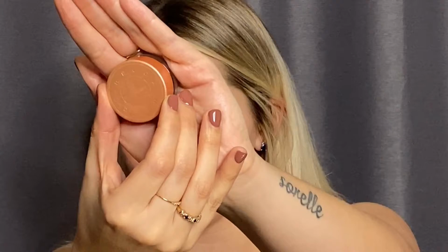I'm gonna go in with my Becca Undereye Brightening Corrector, in the shade Light to Medium. You do not need a lot of this stuff. I'm going to take it on my finger and just pat it under my under eyes, just to help brighten and to cover up my dark circles.